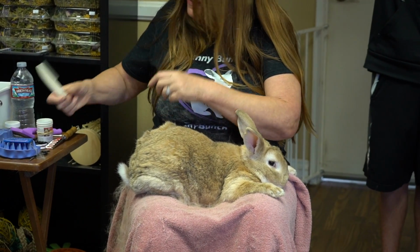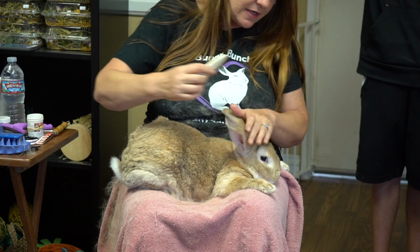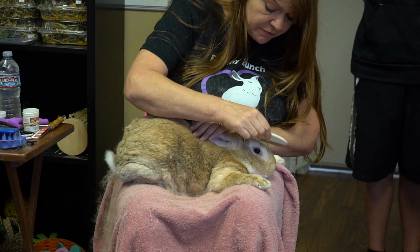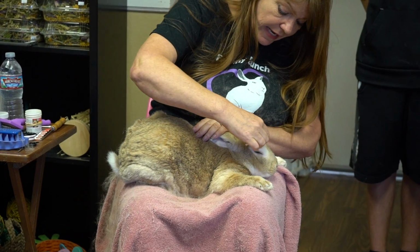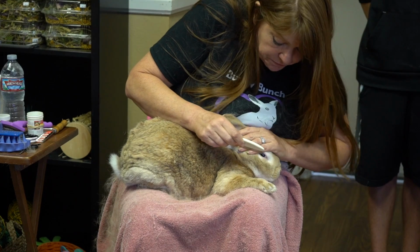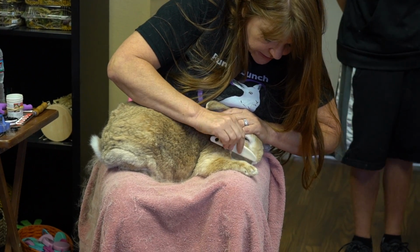But what I'll do is I just get a little face comb. I like the ones with the handles better, but either work. And then you're just going to do a gentle brushing. You want to be very careful around their eyes, of course, but once they're sitting still and relaxed, then you don't need to worry so much. It does get loose fur off, and I like to brush around his cheeks.